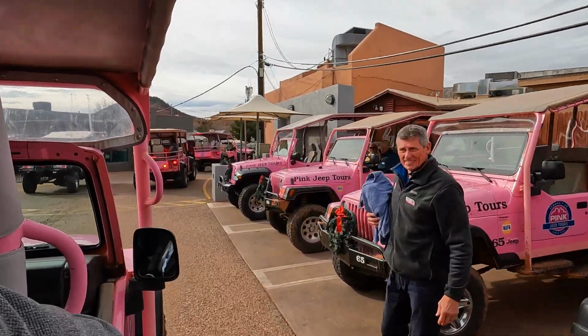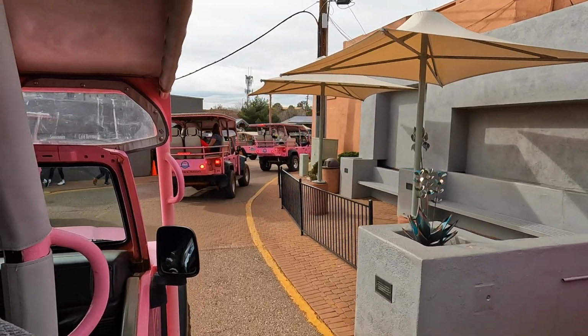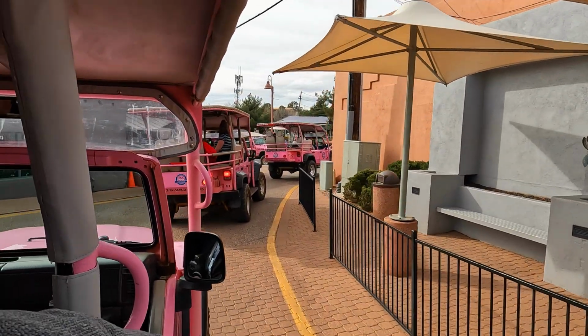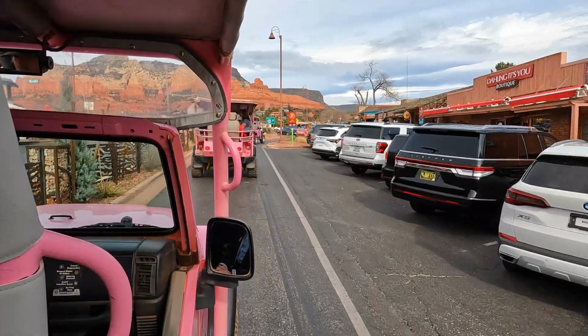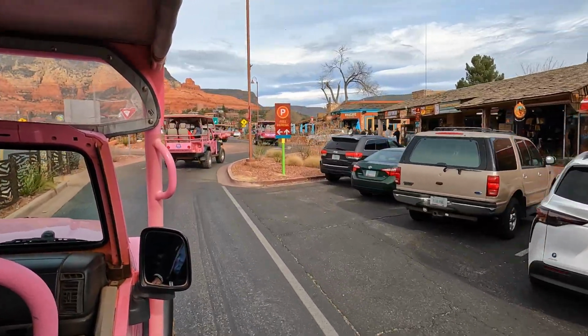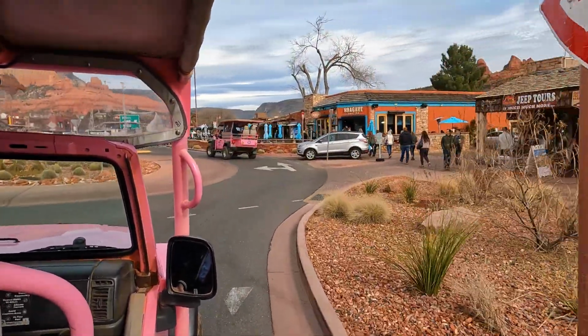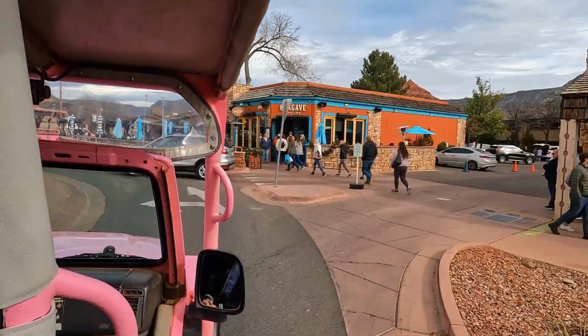Our tour guide was super nice and knowledgeable. He said he had lived in Sedona for 42 years and has been a tour guide for 14 years. This part of Sedona that we are driving in right now is called Uptown and is mainly frequented by tourists, with lots of eateries, pubs, and souvenir types of shops.